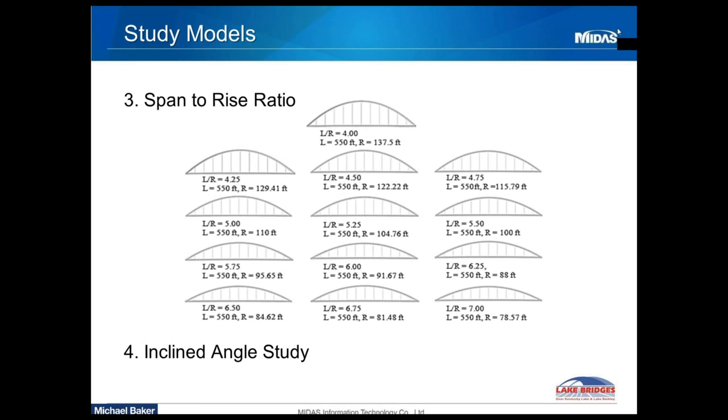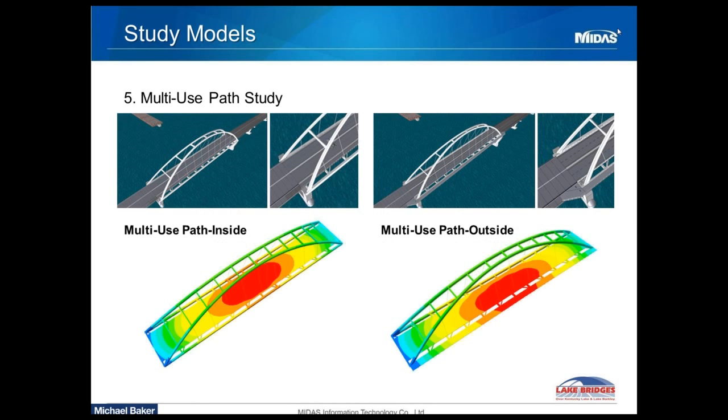We also look at different span to rise ratios, varying from 4 to 7, as you can see on the screen. We also look at the incline angle study by looking at the lateral stability of the bridge, eigenvalue, and mode shape of the bridge with different incline angles.